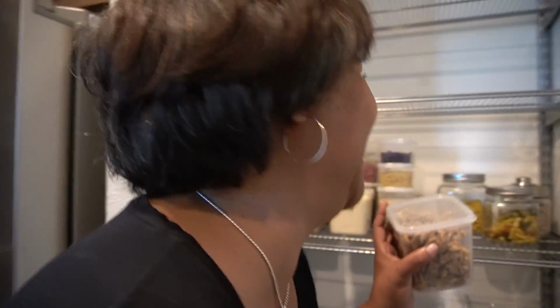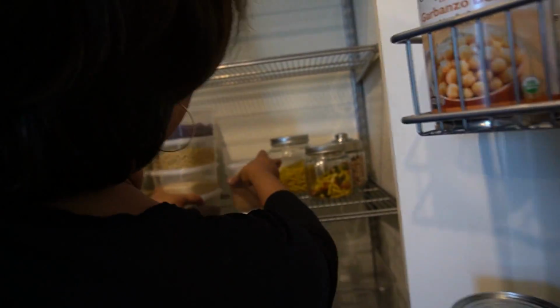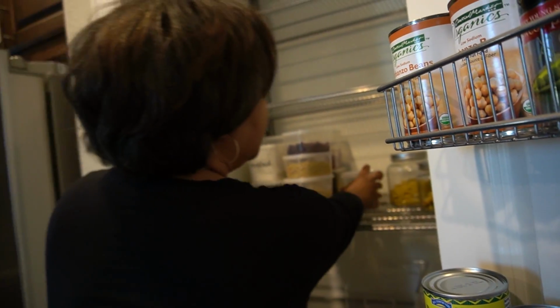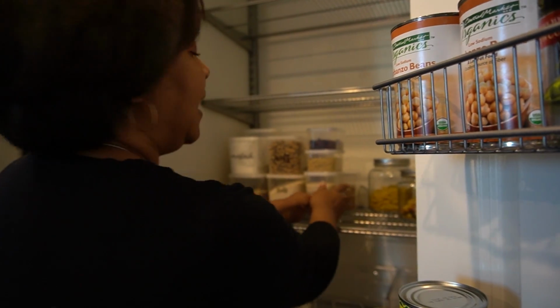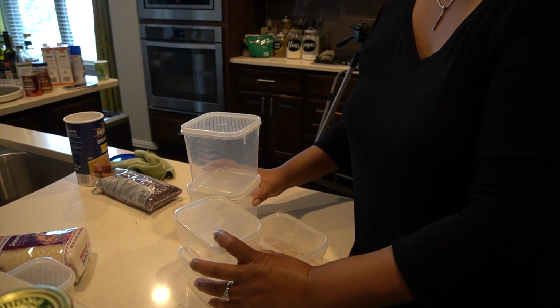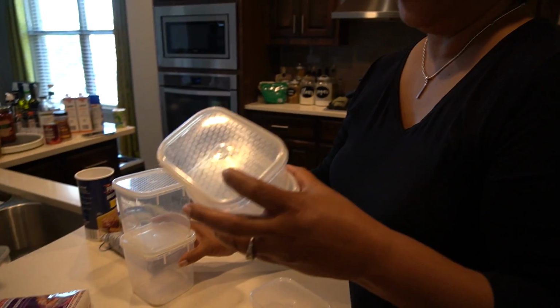I couldn't tell whether it was Uncle Ben's rice or brown rice. This is cane sugar. Does that have the wrong label on it too? It does not have a label on it, but I have a label in it, so I know what it is. I don't use it that often, but I like that it's in my little square thing. So these, I can wait till the grocery stores reopen with bulk and I can fill it up with my pine nuts. What else do I use?